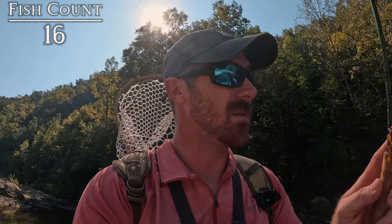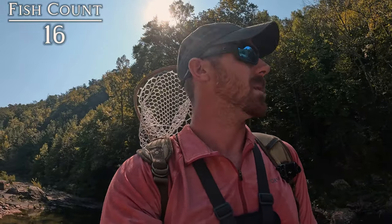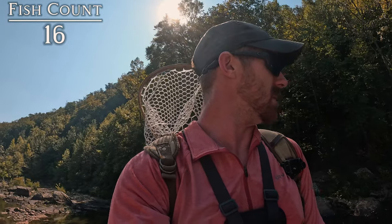But this was one of the best days I have ever had fishing. Hands down, caught some really, really big ones. Spots and red eyes. I caught my PB red eye right here on this rock, actually. So, man, it was a good day.